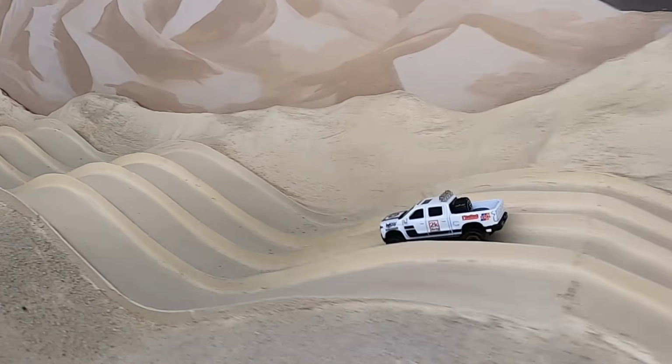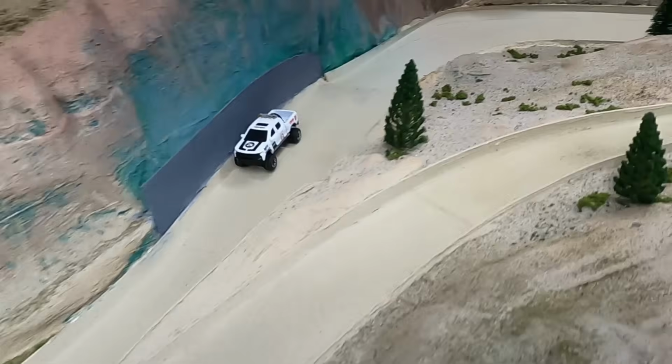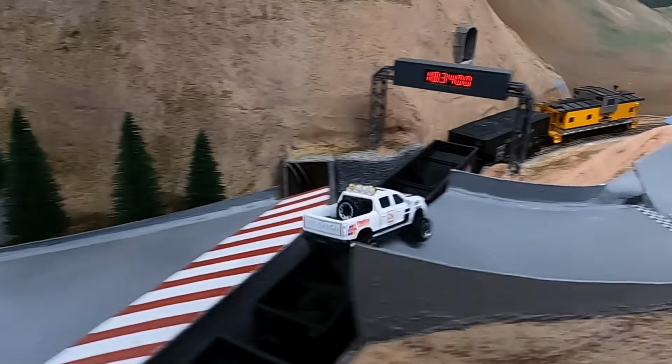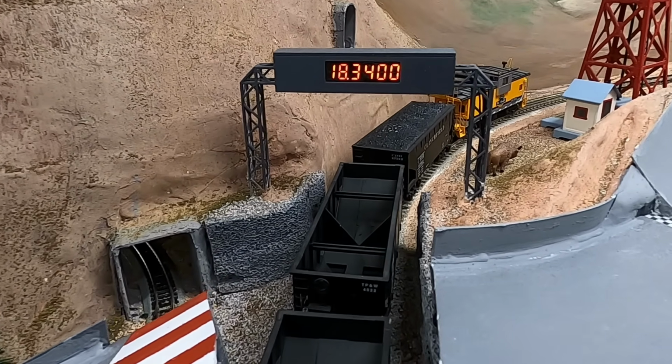You could tell his suspension is pretty tight, but notice how it helps with the speed as he goes over the sand dunes. Around the pretzel turn, he's making good time. And coming in, a nice even... Oh, wow! A slide off at the end, and he landed on top of the coal car with an 18.34.